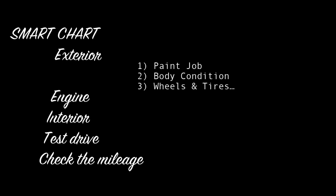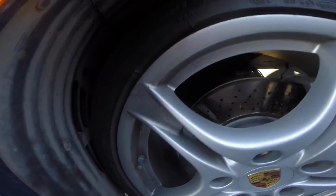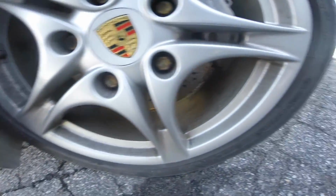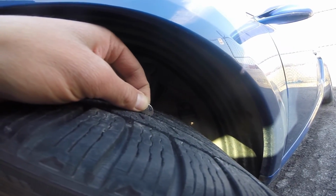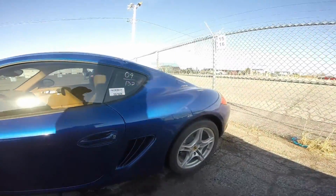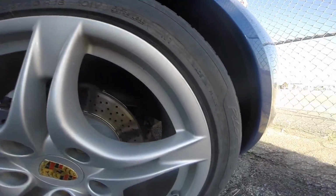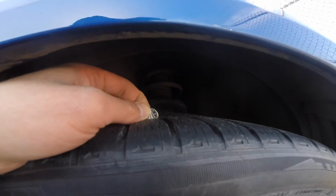Wheels and tires. First of all, look and see if all four tires are the same make and model. Then, take a simple penny, insert it in between the tire tread. It will give you a rough estimation on how deep they are. Finally, check the rims for scratches, pothole damage, and faded paint.